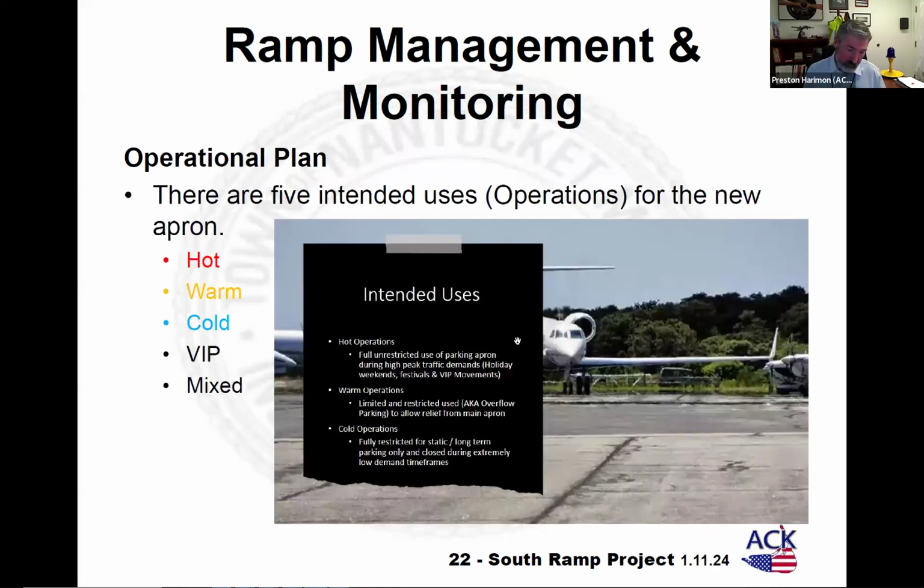Next, please. So for our ramp management and monitoring plan, we've identified 5 intended uses for the new apron. We've got hot, warm, cold, VIP, and mixed operations. Each one of these has its own specific restrictions and limitations. I'll dive into these individually over the next few slides.